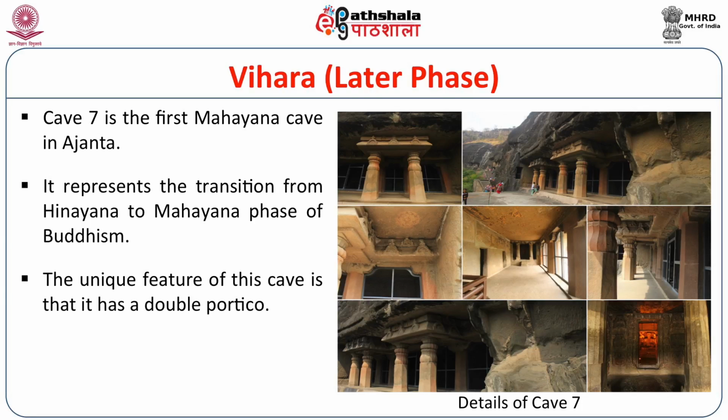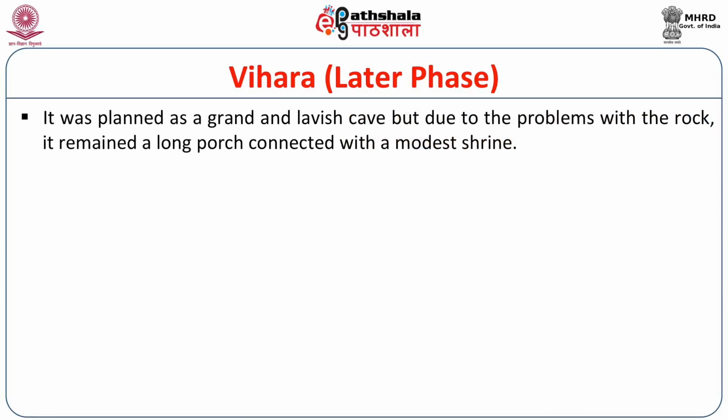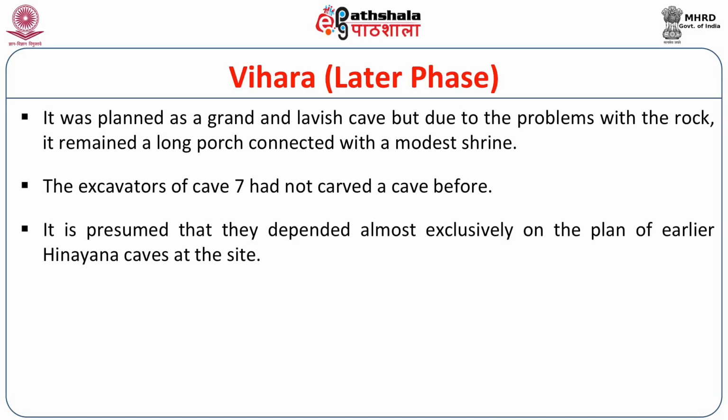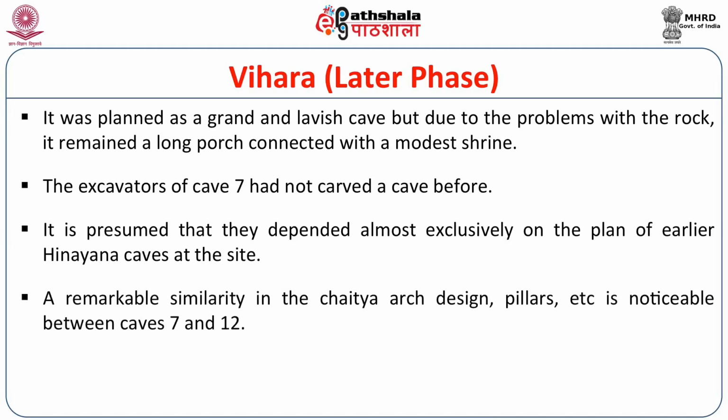The unique feature of this cave is that it has a double portico. It was planned as a grand and lavish cave, but due to problems with the rock, it remained a long porch connected with a modest shrine. The excavators of Cave 7 had not carved a cave before. It is presumed that they depended almost exclusively on the plan of the earlier Hinayana caves at the site. A remarkable similarity in the Chaitya arch designs and pillars is noticeable between Cave 7 and Cave 12.